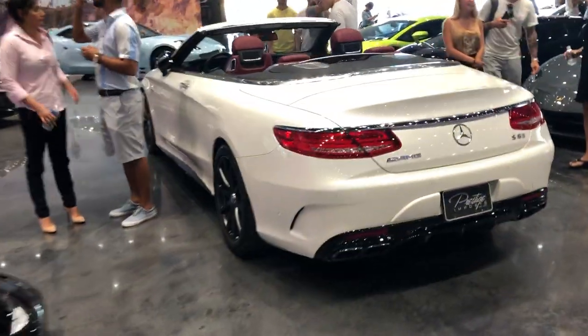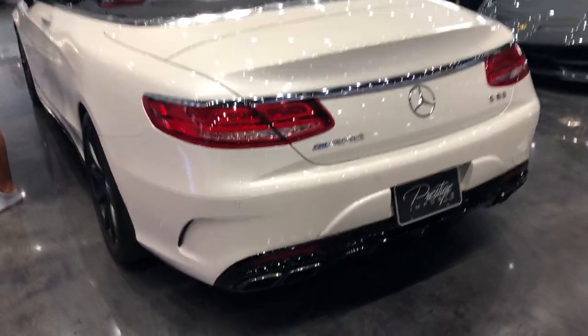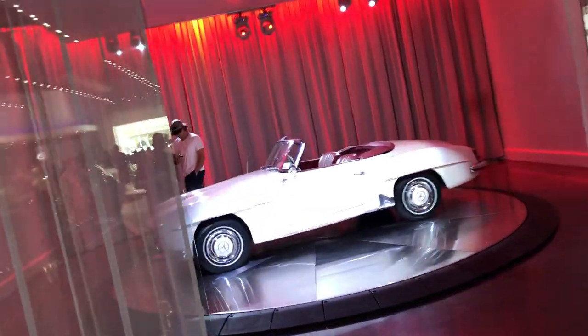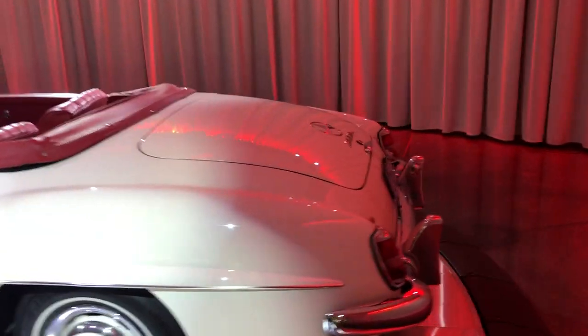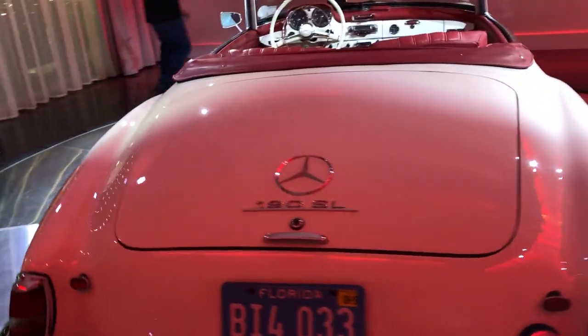We're gonna go show you a nice car. This is a Mercedes. This is a 2019 S63. Now, I think if I'm not mistaken, this is a 1959, if I'm not mistaken. I am not sure, we're gonna check right now. But it's the same thing, it's an S-Class. Oh no, is that SL? It's an SL.